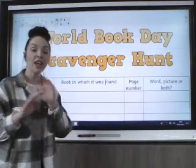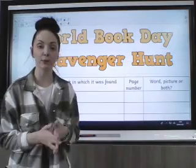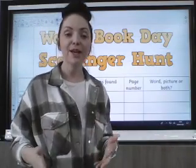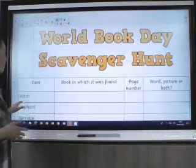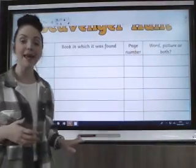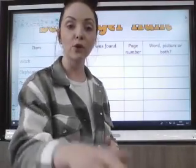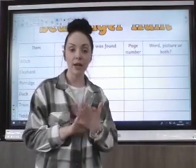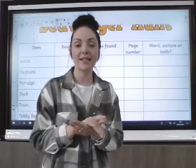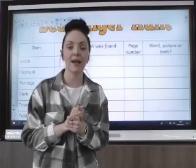You haven't got to find them all, obviously, because you might not have all of those in the books that you've got at home, because I'm sure you haven't all got a library at home. So it's fine if you haven't got them all, but just see how many you can get. I'll send a picture of the full sheet out with your Marvellous Me link for your literacy video this morning. I'll look forward to seeing who has managed to find some things from the scavenger hunt using the books in their house.